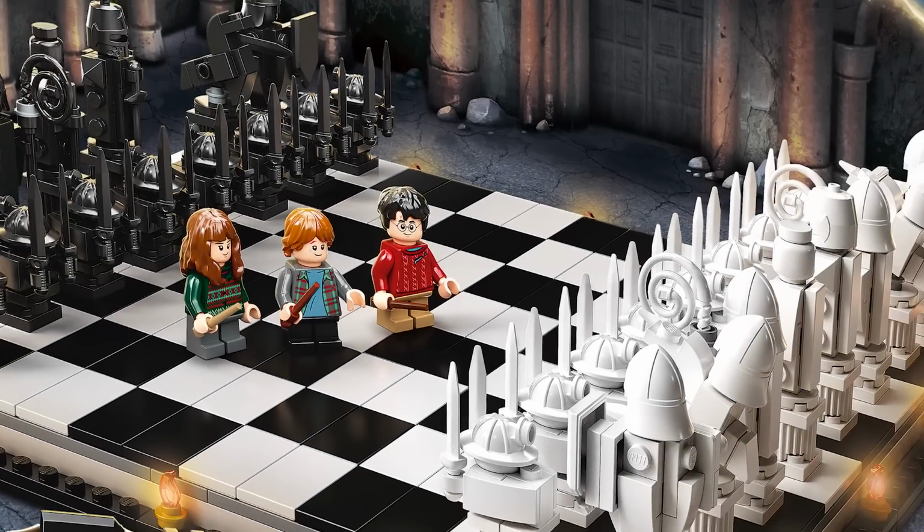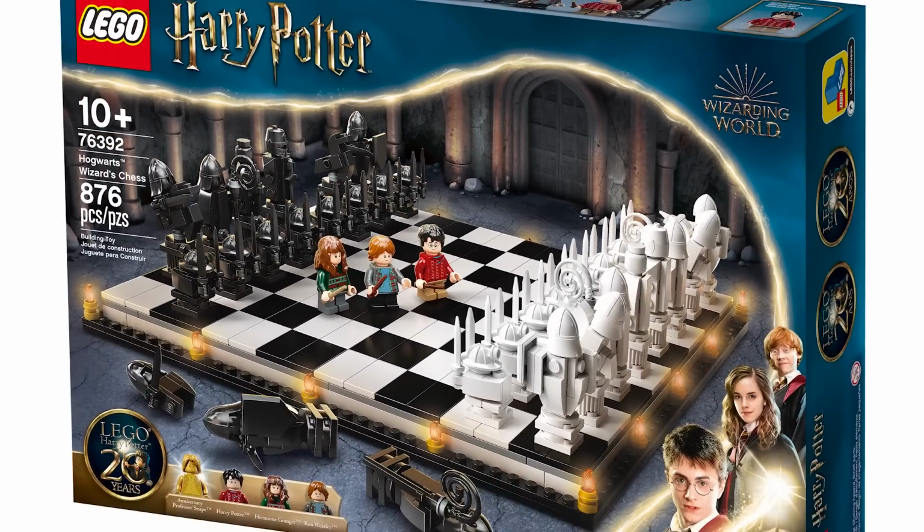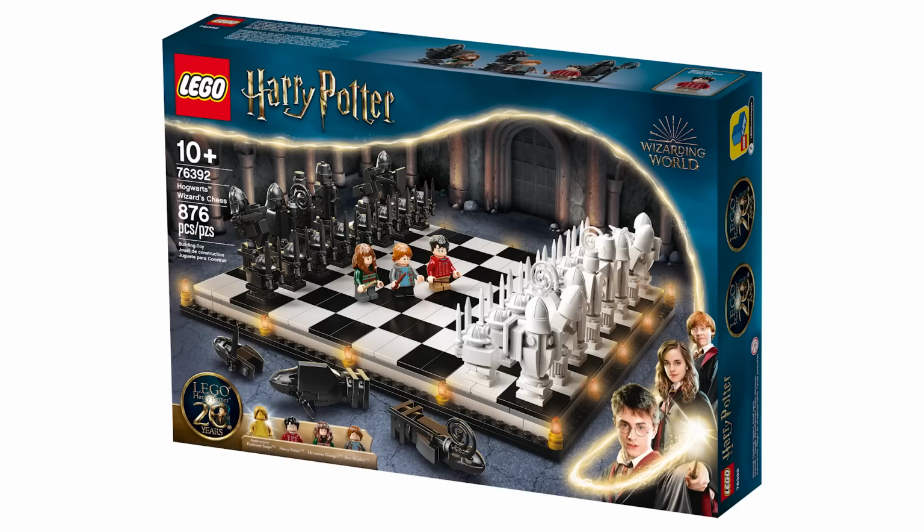Next up, we have set number 76392. This is the Hogwarts Wizards chess. This has 876 pieces, will be retailing for $59.99 USD or $79.99 Canadian. This set is actually going to be a Target exclusive, and it will be available at Lego Shop at Home as well as in stores. And depending on the country that you live in, normally other stores will get store exclusives from the US, so don't worry about that if you don't have Target.